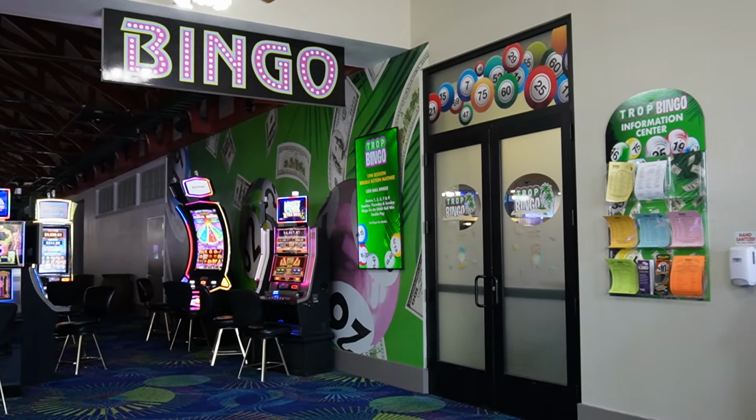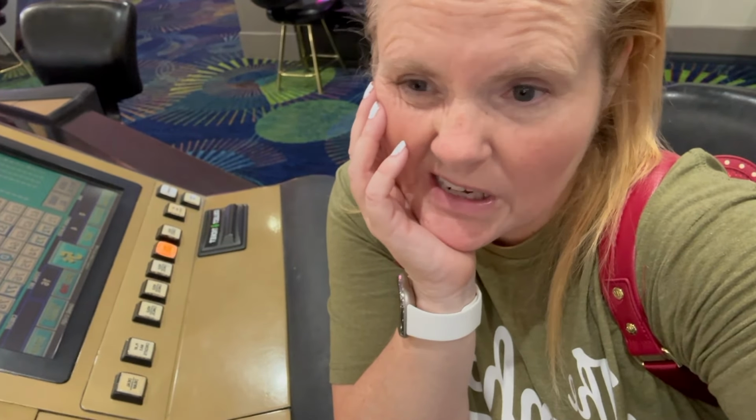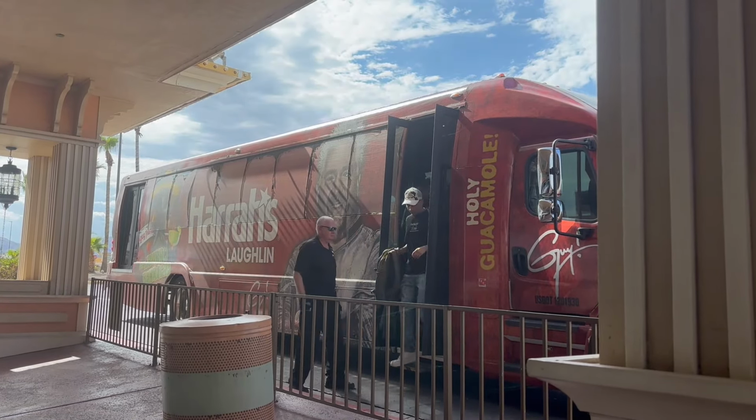Lots of bingo to be had here as well. I want to gamble, but I want a Wonder Woman. And there's a shuttle that will take you to Harrah's.